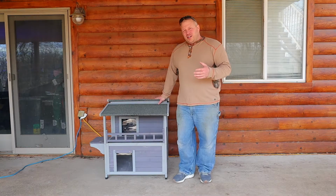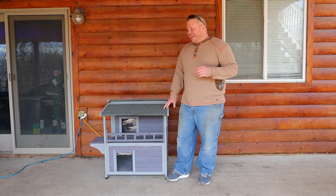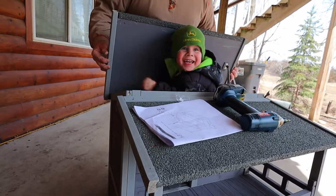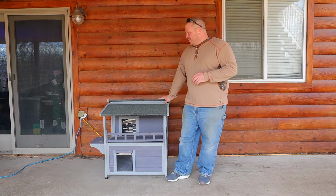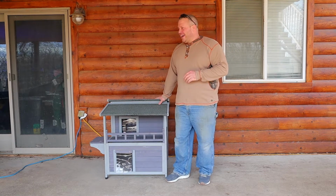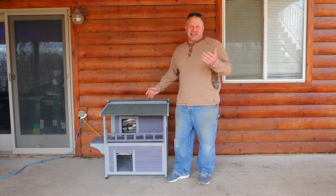Looks good. They told us that this will hold 1 to 2 cats up to 18 pounds. And we had our son, who was 30 pounds, in here and tried scaring his mom, which was hilarious. So I think it'll hold all of our cats. We only have one, probably gonna have two because they want kittens. You know how that is, kids.